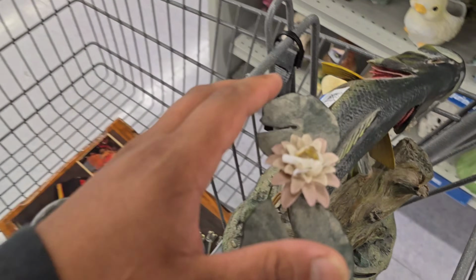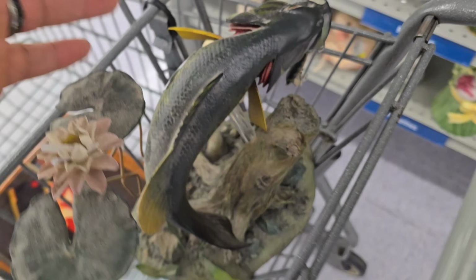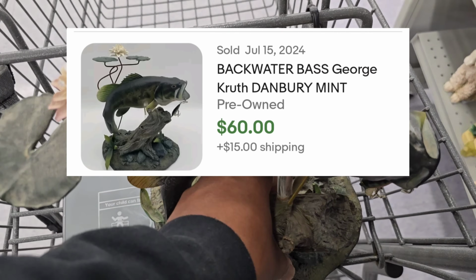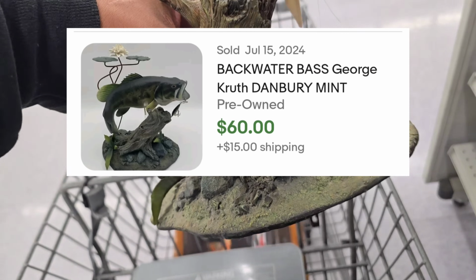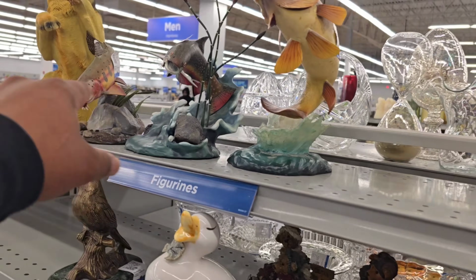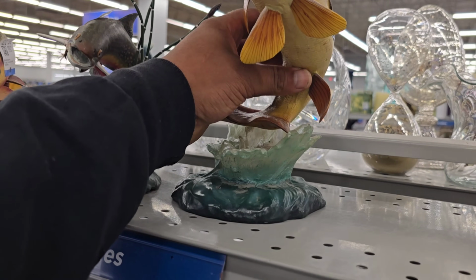I'm tempted. All right. So this is definitely not the best fit. There's 35 bucks, but this one's like going for like $60 plus ship. So I can literally make a few dollars on it. I'm tempted. I think for now I'm going to hold on to that one. So all three of these pieces are also Danbury Mint.